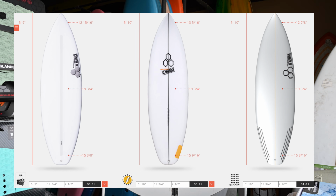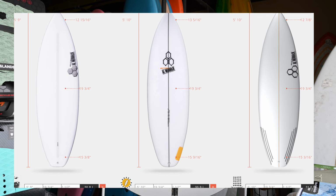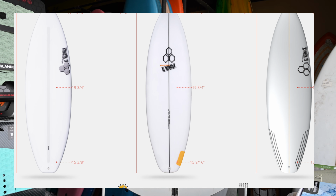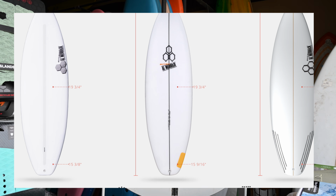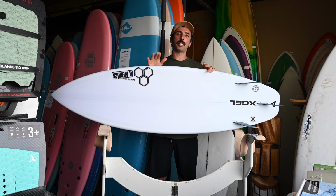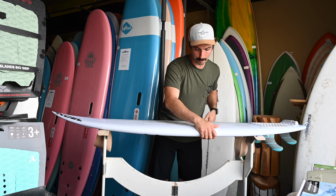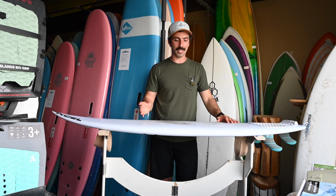The nose and tail width on this board are slightly narrower than that of the Happy Everyday, but slightly more of that of the Sampler, which was Dane Reynolds' previous model before this. But it all comes in around the same volume and similar dimensions. So a 5'9" Dumpster Diver 2 comes in around the same volume as a 5'10" Happy Everyday and a 5'10" Sampler. The fuller rails on it, I would recommend going a little bit thinner, the same thickness as your Happy Everyday.